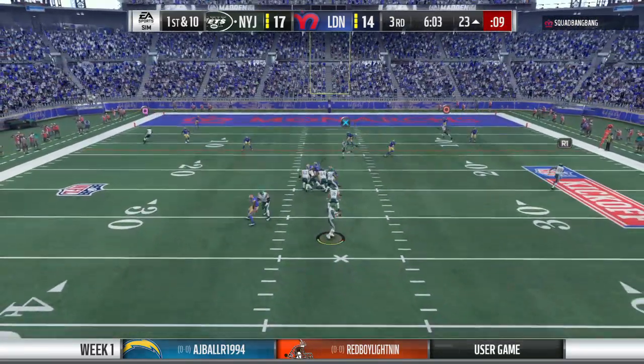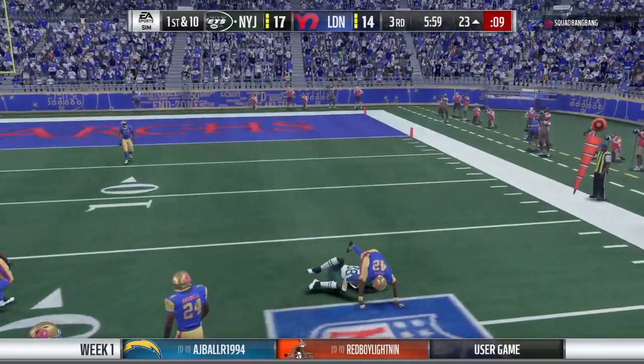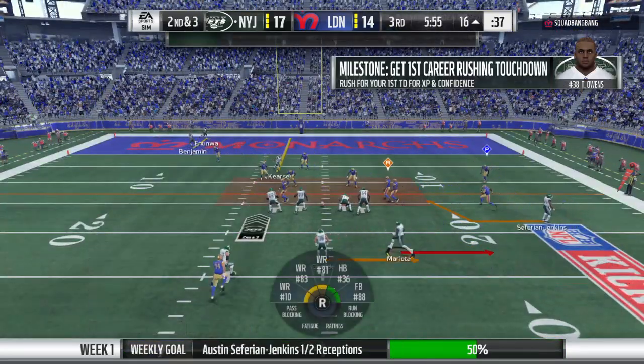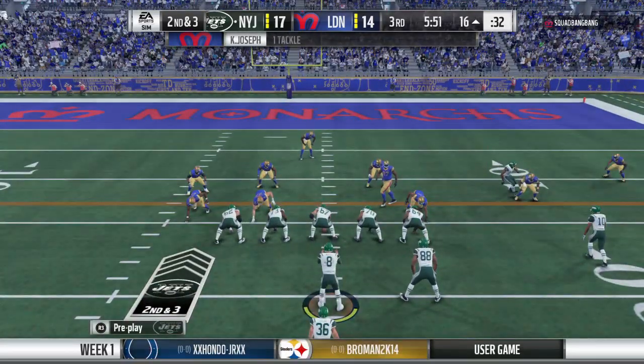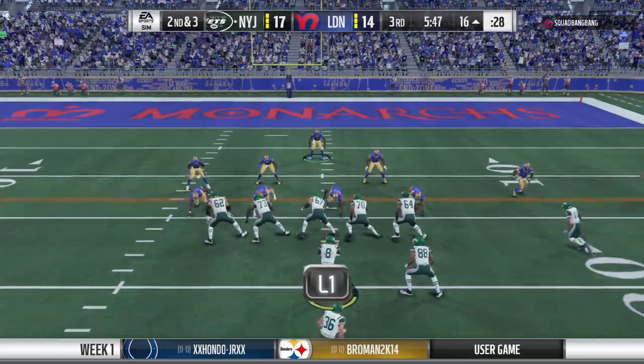From the gun, Mariota. Eluding the pressure right. And he'll take it down here just shy of the 15 at the 16-yard line. 7 yards, the pickup on the pitch and catch. I like the design of that play, or shall I say the way it ended up. Quarterback ends up to the right side. Gets outside of the pocket.